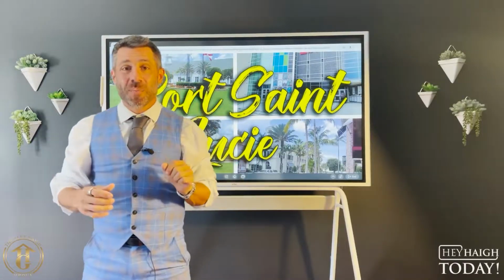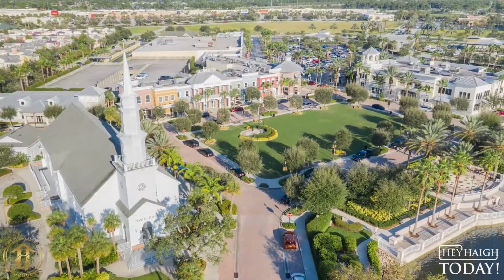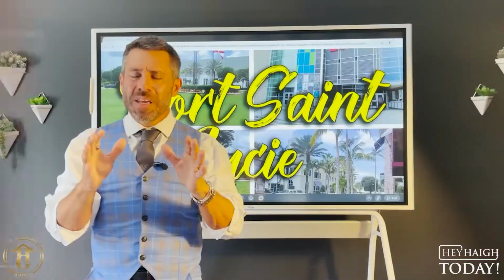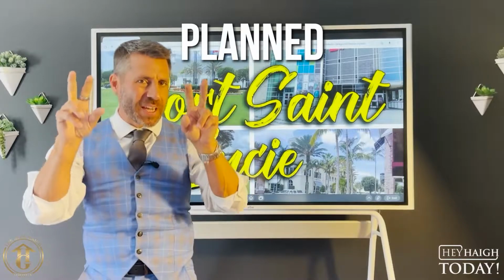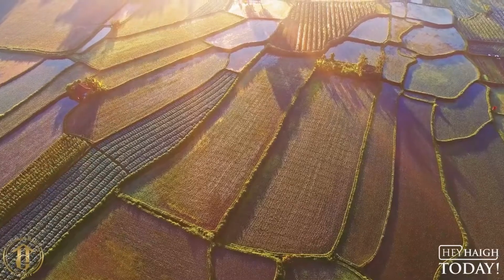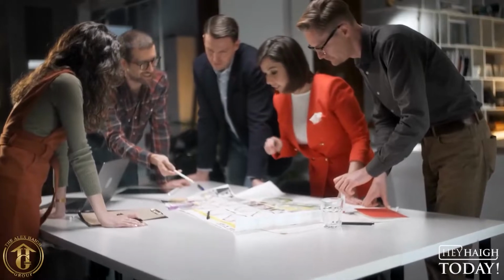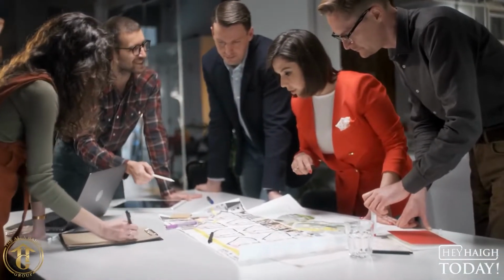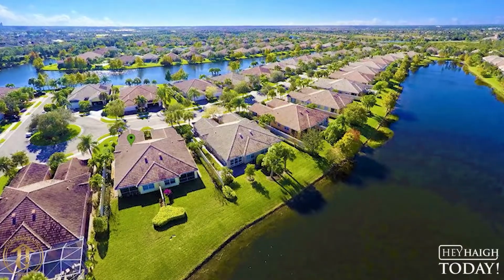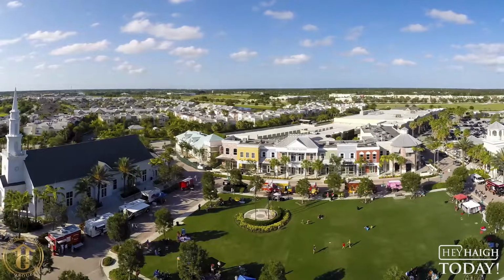All right, so the first neighborhood that you want to consider if you're thinking about moving to Port St. Lucie is Tradition. Now, Tradition, when we use the word neighborhood, it's really more of a little city. What I mean by that is it's actually a master planned community. What is a master planned community? You've got a huge tract of land with nothing built on it, and basically the builders and developers go in and say, okay, the biomed is going to go here, the downtown is going to go here, the big box stores are going to go here, and all the neighborhoods are going to be around that. So it has a great flow to it.